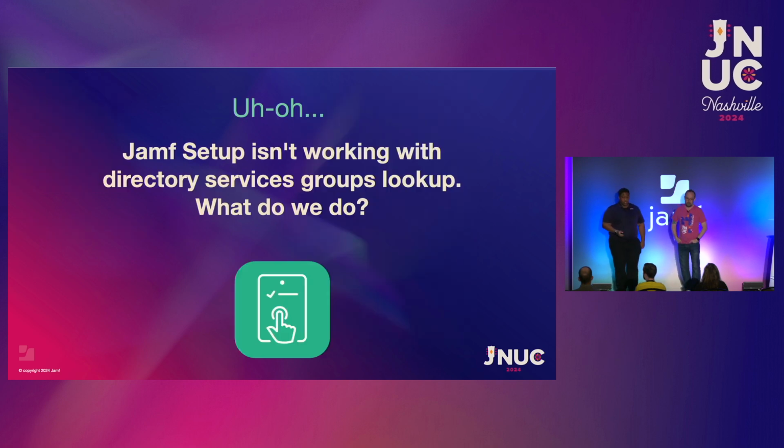So, oh, I have another one of these? Well, you're right. I forgot that because we use Active Directory groups, it doesn't actually populate as soon as you log in. I don't know if you guys knew this, but Tim, did you want to elaborate on that?